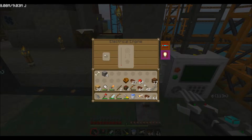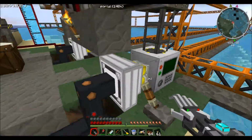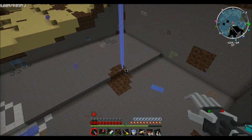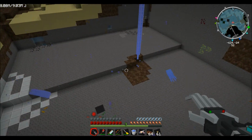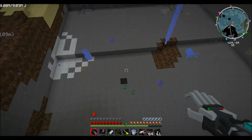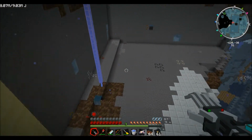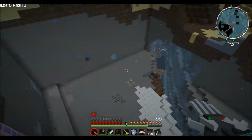So these can be overclocked, I think, as well. But for our purpose, they're running pretty well. They're a little bit slow, as you can see, but it's a whole lot faster. It's kind of laggy right now, but yeah, it works pretty well. And that's just one. These engines are very inexpensive, so you can have a lot of these running.